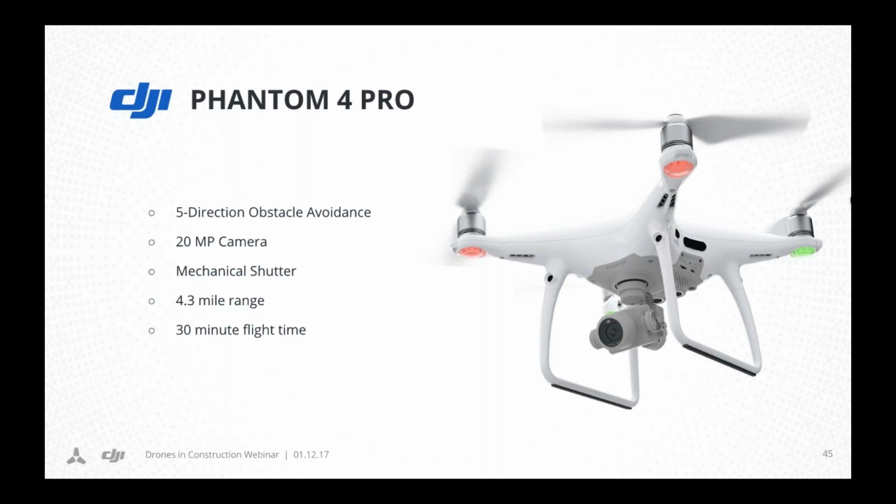It has a long flight time, and another thing which is very important is the mechanical shutter, because before, especially for mapping, with a rolling shutter you could get some skewed results. So this is also one of the reasons why we did a mechanical shutter, to get better results with software processing afterwards.